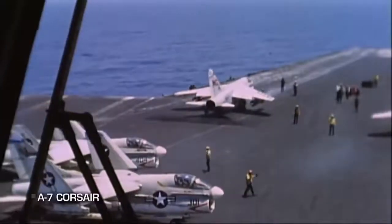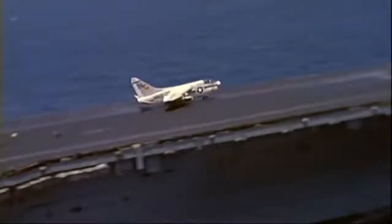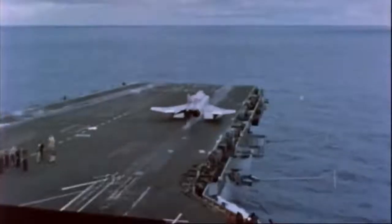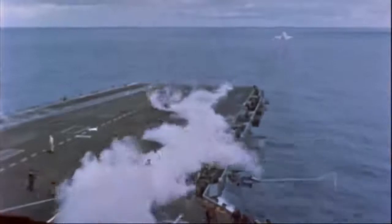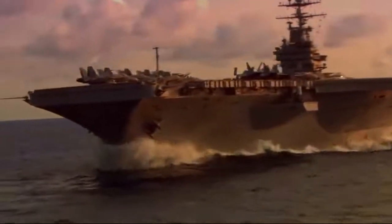The A-7 Corsair was a slower, armored jet, a lethal light bomber that could deliver a 15,000-pound payload. Combined, the two planes flew hundreds of thousands of combat sorties in military operations all over the world. But by the mid-1970s, the F-4 and A-7 were aging and nearing the end of their useful lives. The Navy needed newer, higher-tech aircraft able to handle the demands of modern warfare.